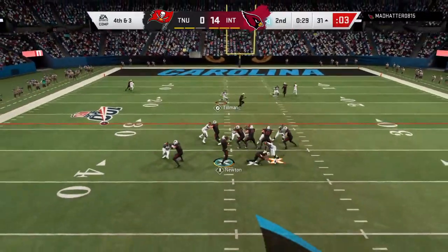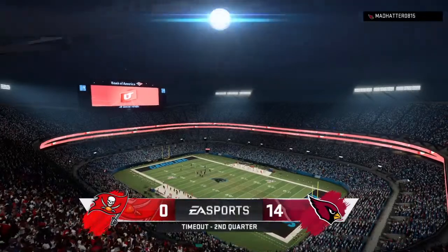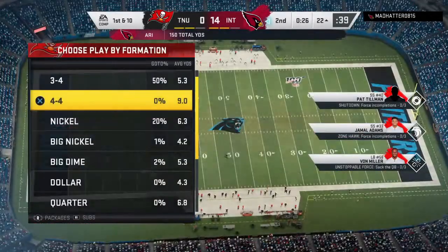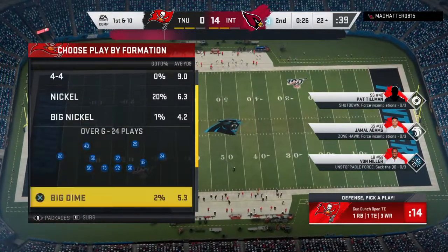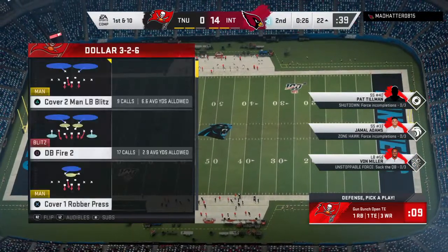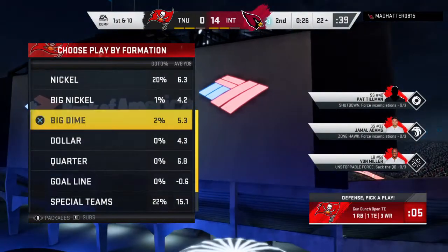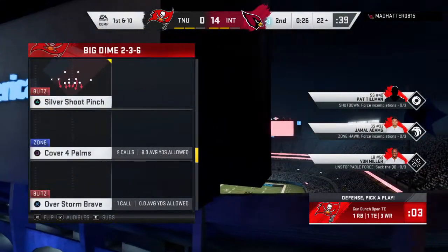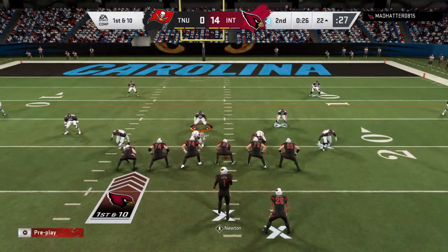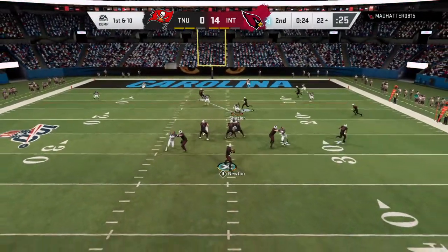They snap it to Newton. It's caught. Jones. The Cardinals are going to use the first of their timeouts as they stop the clock with 26 seconds to go until halftime. Newton will bring him up, 1st and 10, and he's completed all 7 of his passes thus far. From the gun, Newton.